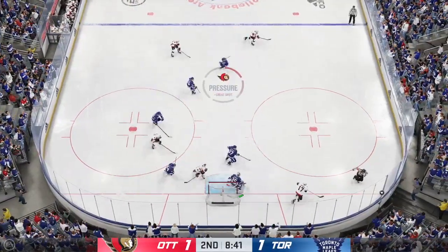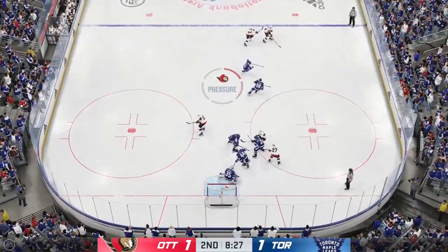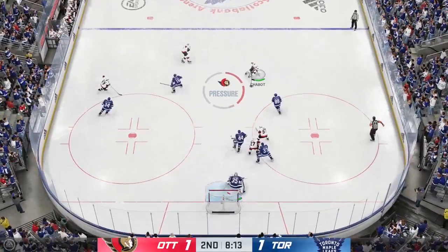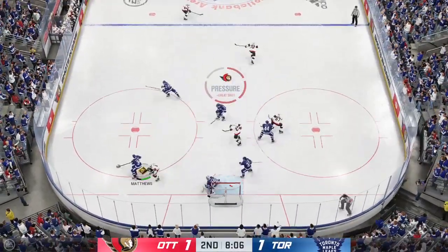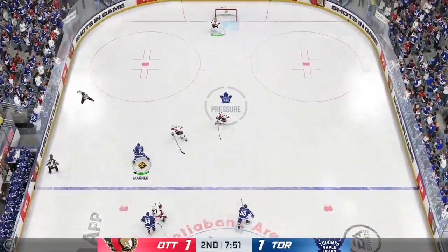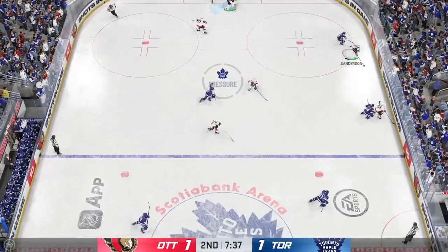Ottawa's got a hold of the puck now. Made that stop. Who's the puck? Blocked in traffic. Knocked off the puck. Sends the pass over. And a great save. Tremendous pressure here in the offensive end. And that's a great heads-up play by Sanderson.